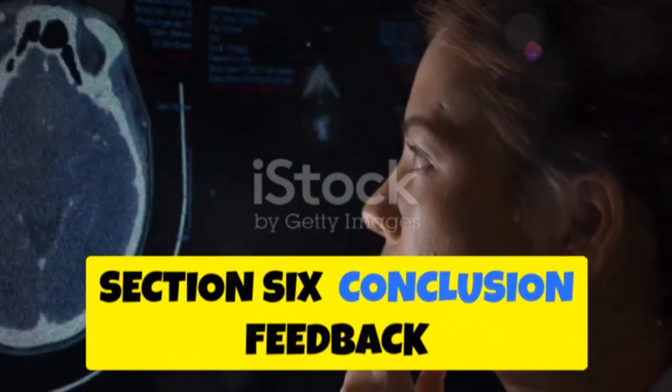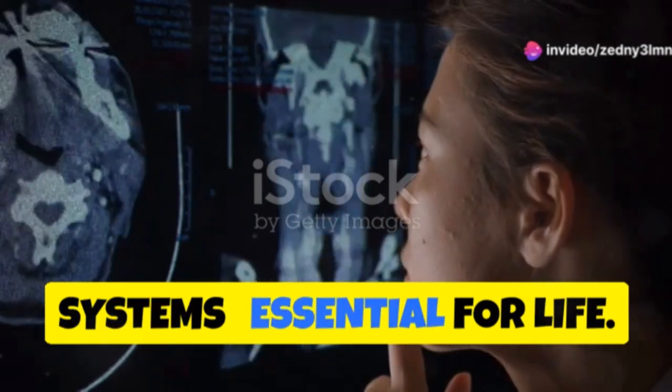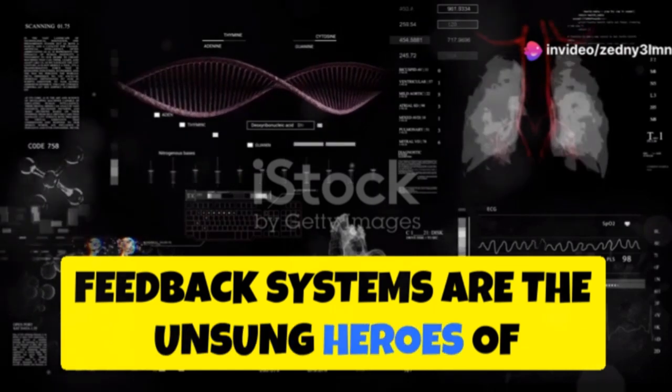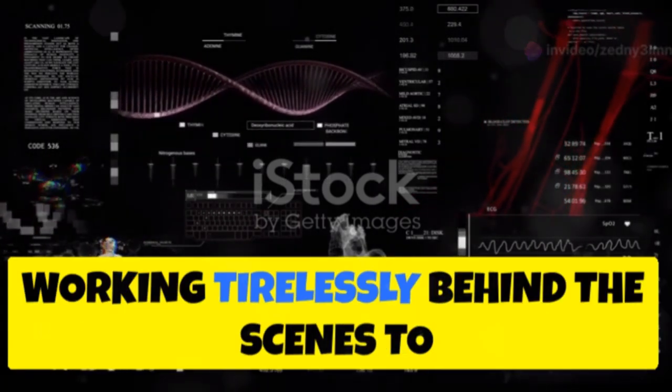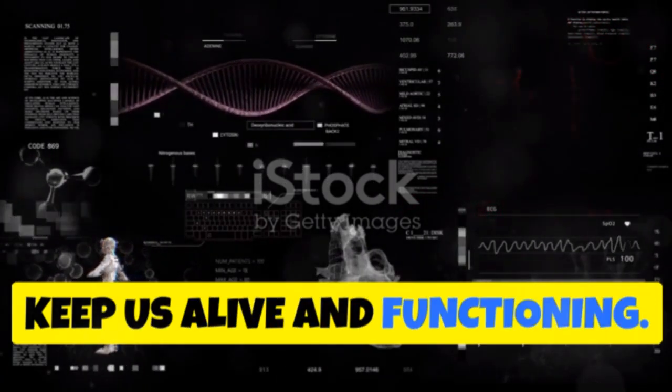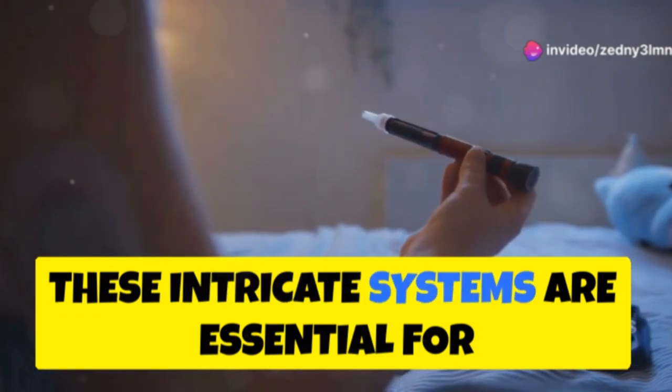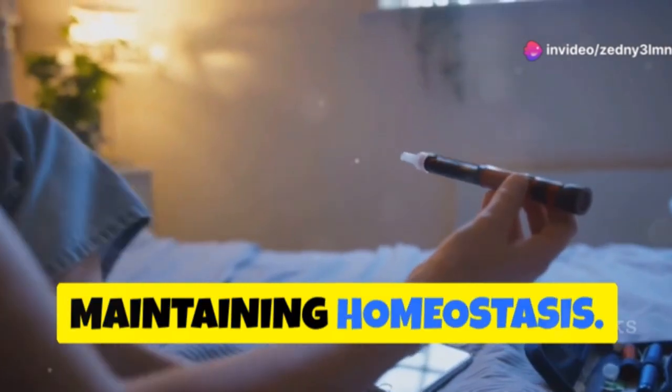Section 6, Conclusion, Feedback Systems, essential for life. As we've seen, feedback systems are the unsung heroes of our bodies, working tirelessly behind the scenes to keep us alive and functioning. From regulating temperature to controlling blood sugar levels and even healing wounds, these intricate systems are essential for maintaining homeostasis.